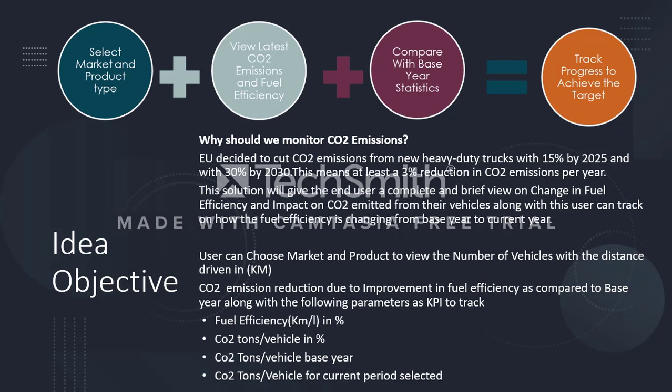For the basic selection, we are going to give them the market selection, then the brand, product, and finally the engine type value if they have it. Then we're going to fetch the latest emission and fuel efficiency values from the historical telematics data and compare them with the base year statistics, to give an overview and track progress towards a particular target.